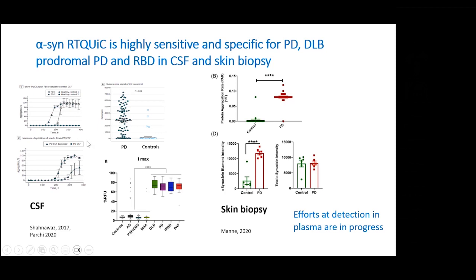If you immunodeplete the seeds from Parkinson's CSF, we don't have perfect antibodies to do this, but it reduced the seeding compared to the same CSF sample. And this was a study of PD patients versus controls with quite an impressive difference. Here was a larger study looking at a host of different synucleinopathies versus controls, Alzheimer's, PSP, MSA. This is a study trying to do the same thing in skin biopsies, where one can achieve seeding with some good initial results. And there are efforts to detect these seeds in plasma that are ongoing.